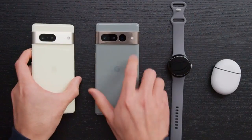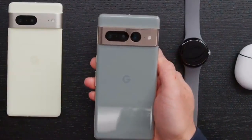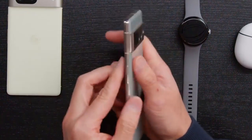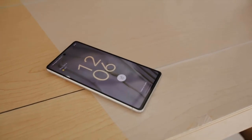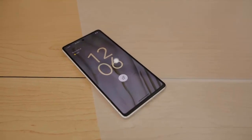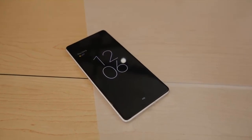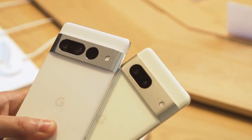Google really wanted to highlight Real Tone, its inclusivity measures to ensure that everyone's skin tones are properly represented in their pictures. But that's not the only inclusivity feature. Guided Frame helps blind users take perfect selfies by guiding them via voice to line up their shots. While I'm not blind, I nonetheless find this so cool.